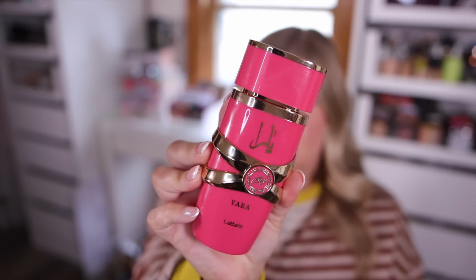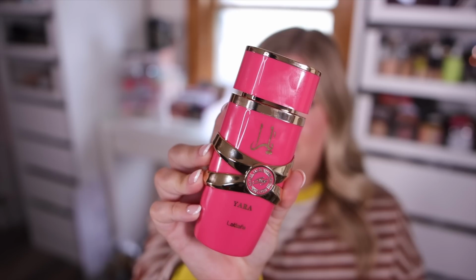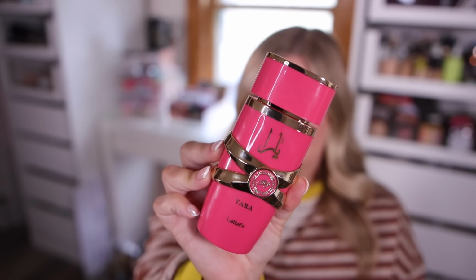Okay, last one that I have in my collection is the new Yara Candy from Lattafa. If you guys are familiar with the light pink bottle, the original Yara that went super viral, it's like a milky strawberry kind of scent, and they made a fun fizzy candy scent. And sometimes Lattafa makes dupes. I don't think this is a dupe for anything.